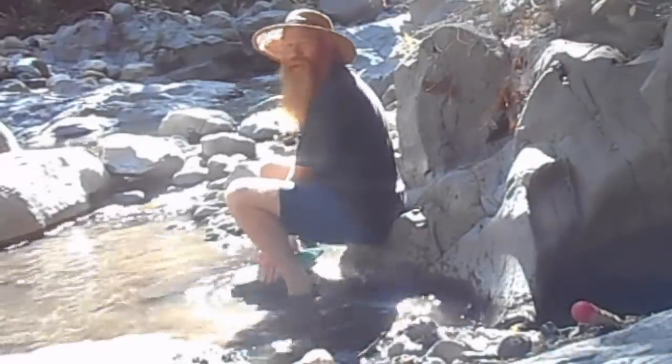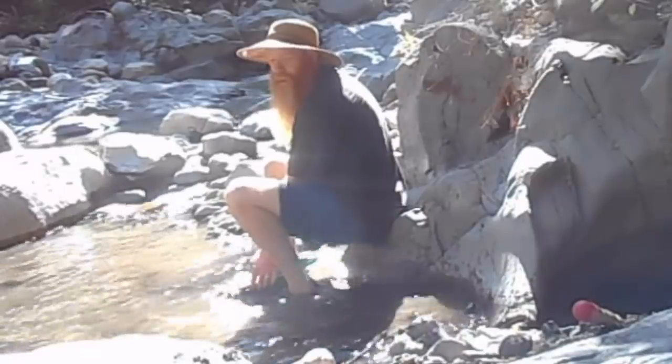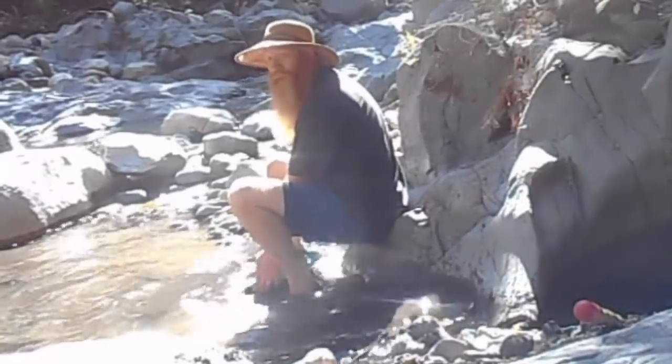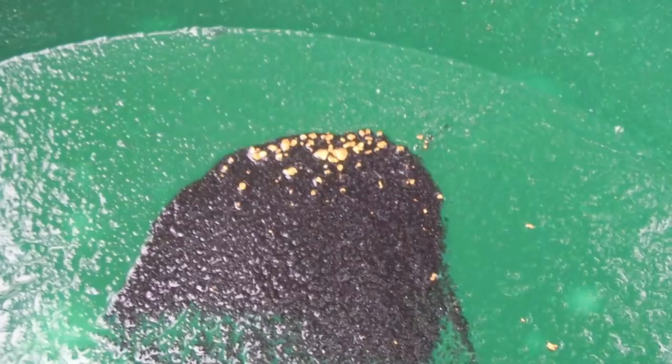I think somewhere I have a picture of the bottom pan I took the first time I cleared it out. One pan, not the whole thing, just one pan from the bottom. If I can find that picture, I'll include it in the video and show you the first time around what was there. It was nice.